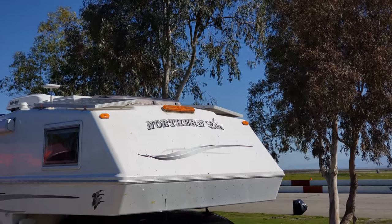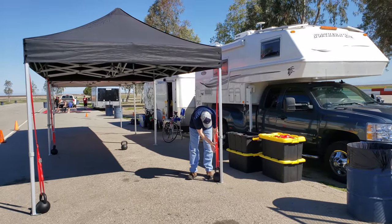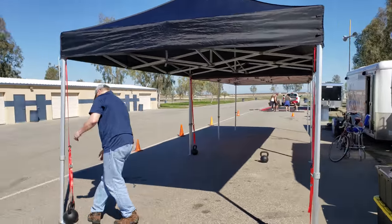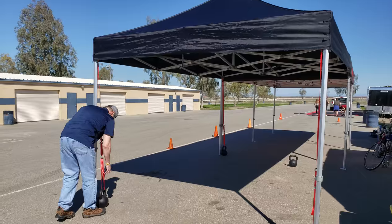So it put a hole right in the skylight and I didn't discover it until later on when I got into bed. I'm like, what the hell? And I didn't know the guy's information. It was too late. But keep in mind, everybody, you are responsible. If your canopy flies into somebody's vehicle, you are paying for that damage.